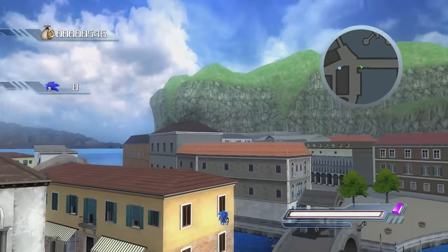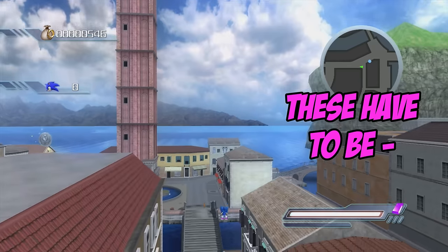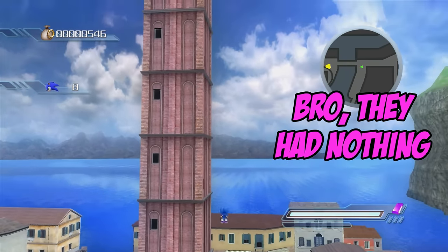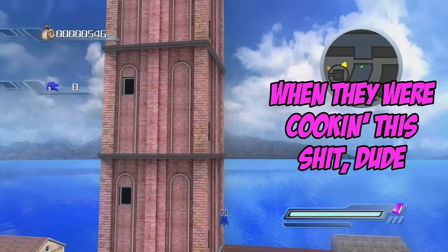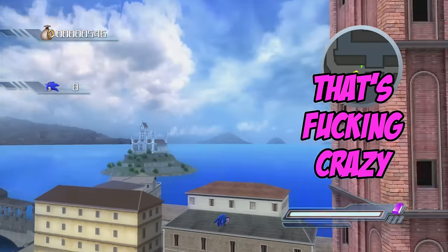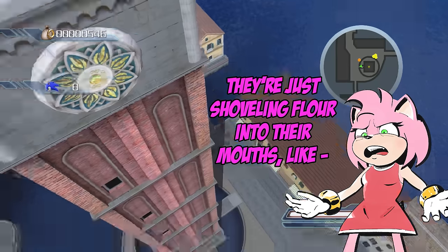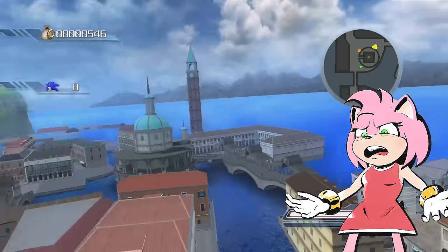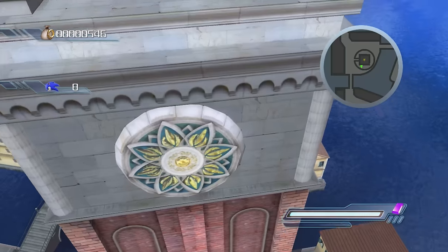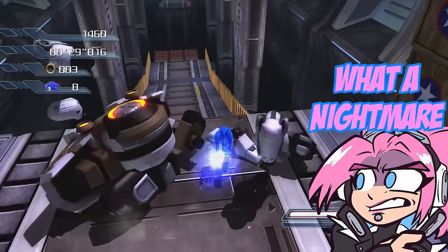It sure is. Bro, this is, nah, this is just debug tools. Yep. These have to be, that one's a debug tool. That's fucking insane. Like, bro, they had nothing when they were cooking this shit, dude. Like, they bought the flour and they didn't have a kitchen to cook it in, dude. That's fucking crazy. This is a video game. They're just shoveling flour into their mouth, like, yup, boy dinner. Boy dinner. What a nightmare.